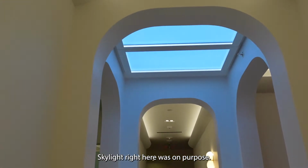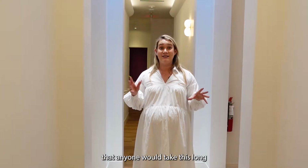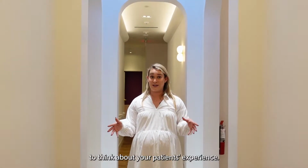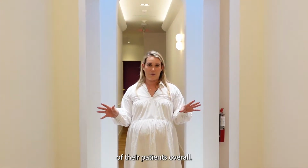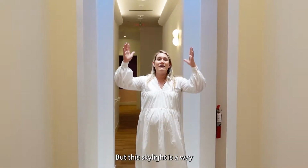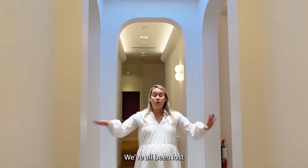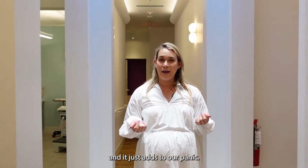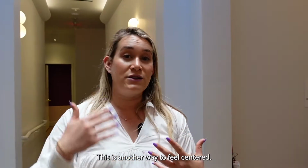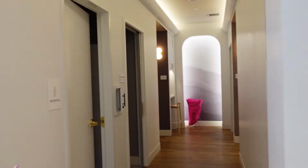Skylight right here was on purpose, and it seems wild that anyone would take this long to think about your patient's experience, but they do. And it just is a huge indicator of how they take care of their patients overall. But this skylight is a way for you to be centered when you're in this hall. We've all been lost in a doctor's office before, and it just adds to our panic. This is another way to feel centered, a little bit of serotonin, but also so you don't get lost.